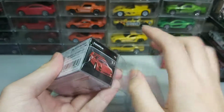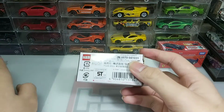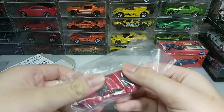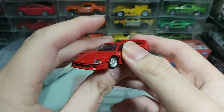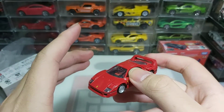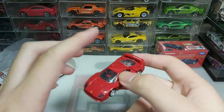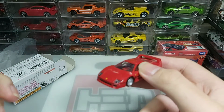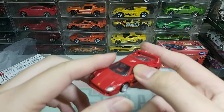Let me just open it real quick. I won't talk about the blue one because it doesn't matter. It's just a color change. And the original car is very decent. I love the F40 so much. The Tomica Limited Vintage Neo one is really decent. I really love that. It's totally worth it at that price. But this one, although it's cheap, at about 60 or 70 something, maybe 80 because of the license, I don't think it's even worth it.